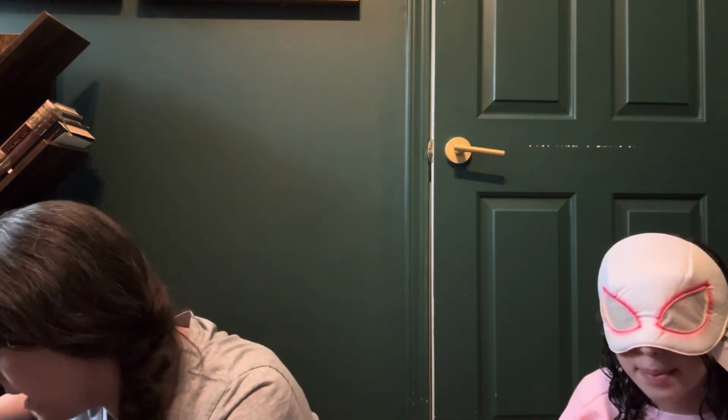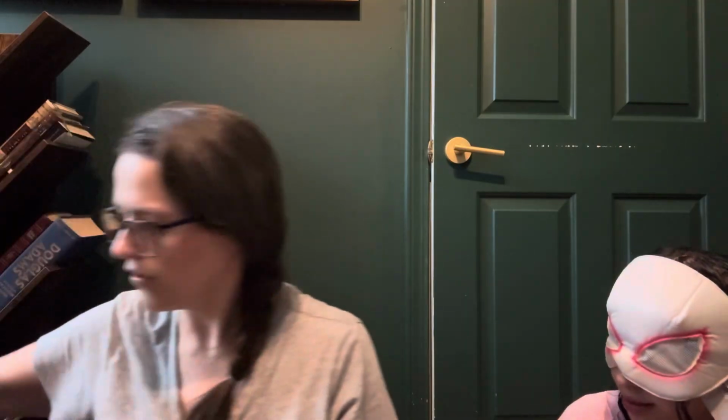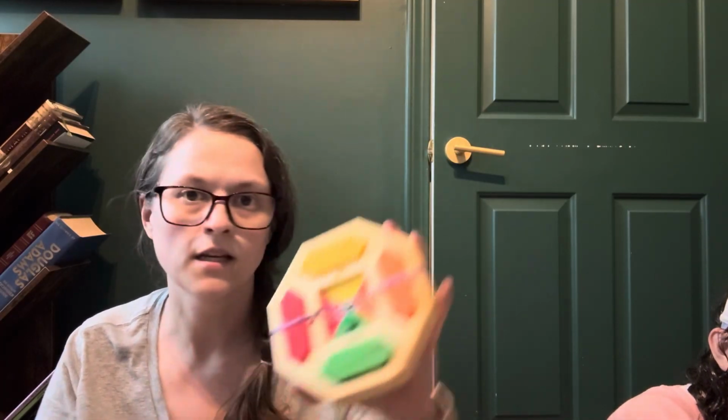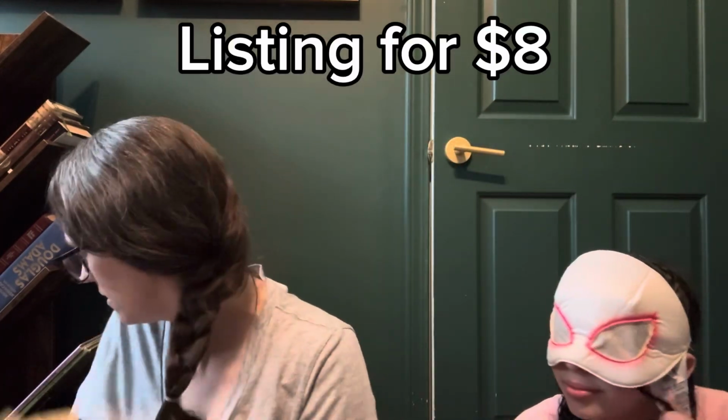All right, last bag magic. Okay, yes. So the first thing I found was this little copycat vintage Tiger game. This is from 1988. The battery compartment was very, very clean, so I went ahead and snagged that.